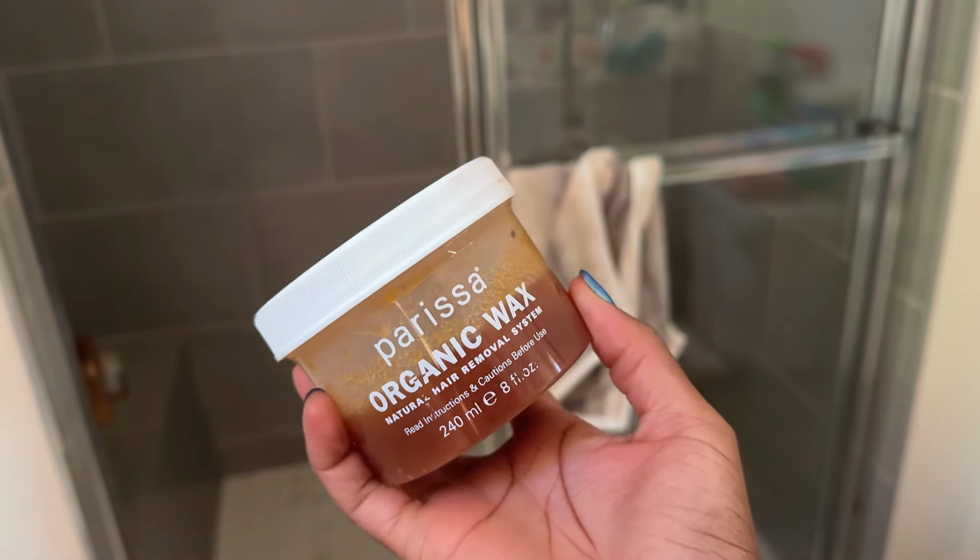So as for waxing, I like to use the Parisa wax. Is that a hard wax?